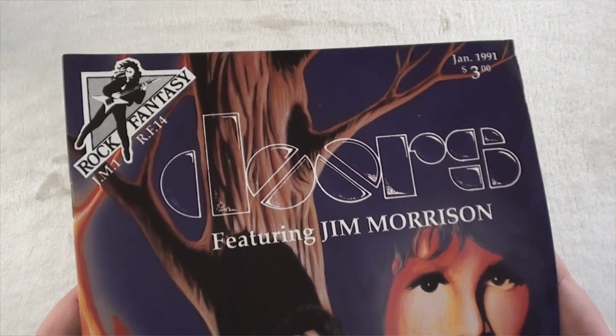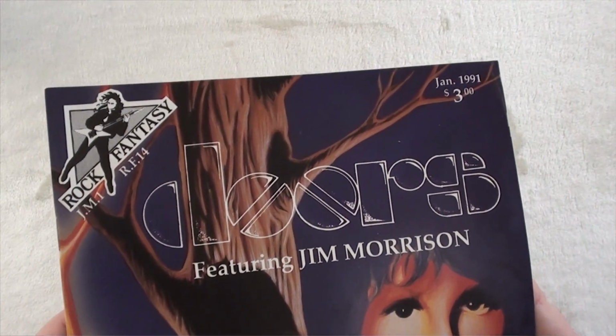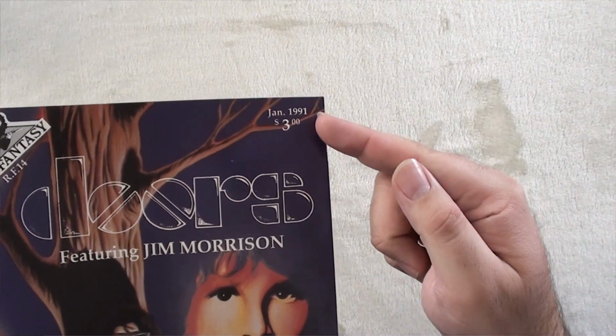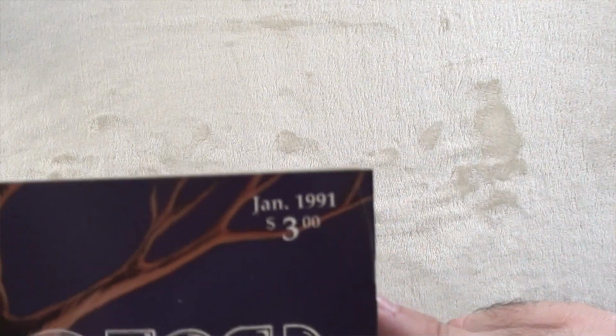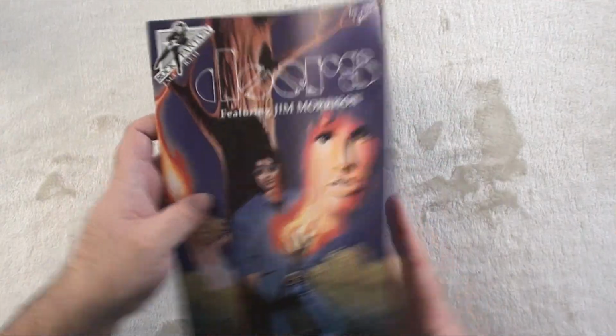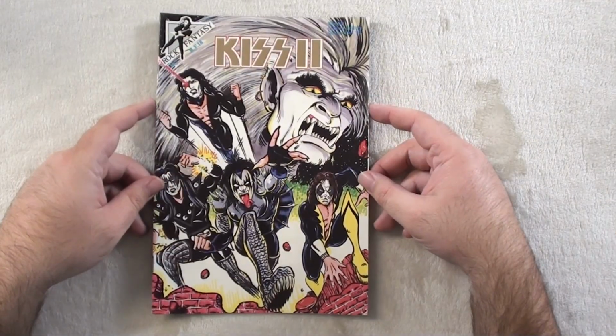Now this one is Rock Fantasy, you can see here. JM1RF14 it says. I'm not sure what those mean. This is January 1991. $3 for this one initially. So there's The Doors.